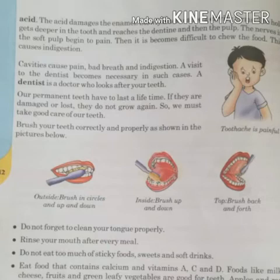Let's begin the reading. Our permanent teeth have to last a lifetime. If they are damaged or lost, they do not grow again. So we must take good care of our teeth. Brush your teeth correctly and properly as shown in the pictures below. Dear students, you can see the pictures in your book. You have to brush your teeth like it's shown in the picture. First, you have to brush outside in circles and ups and downs, and then you have to brush inside up and down, and then you have to brush back and forth.